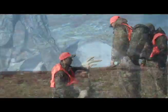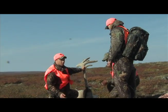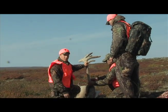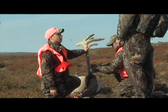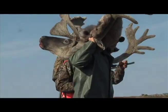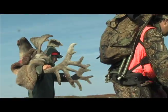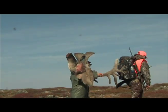All right. Well, it looks like we're about ready. We'll get this tag tied on. You know, that's always something important to remember. And me and Nate were talking about it earlier. The laws here in Canada are pretty close to those back home, except game wardens fly around in helicopters. And typically, if you see one of them, they're going to come over and check your stuff. But we got the tag on. Everything's legal. We're about to head out.